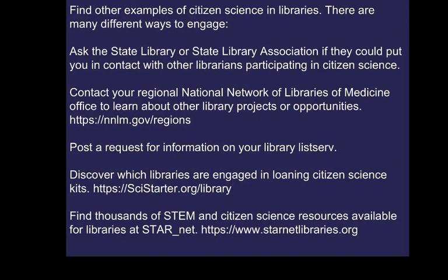This is mostly aimed at librarians, but I'll just share it here because I think one resource in particular called StarNet is a great place to find lots and lots of resources, STEM resources. You'll start to see some of the citizen science materials that I've been describing listed on StarNet as well. To get an idea of the kits and what you'll be invited to do through the kits, you can look at scistarter.org/library. And for librarians, there are resources available and grants available, support available to bring citizen science to your library.